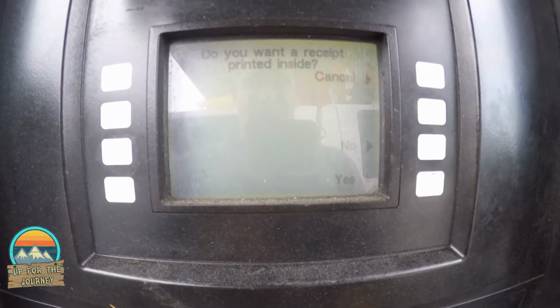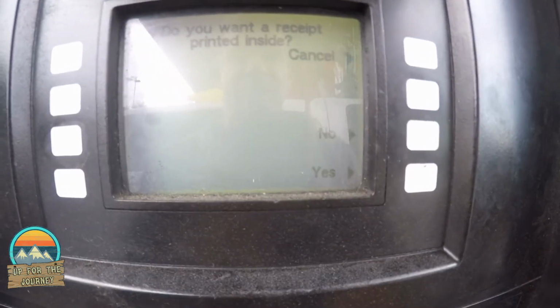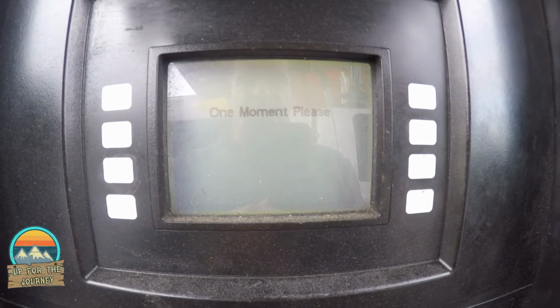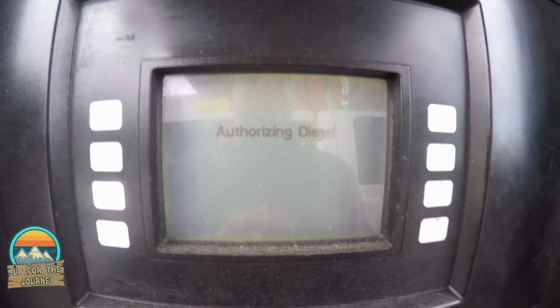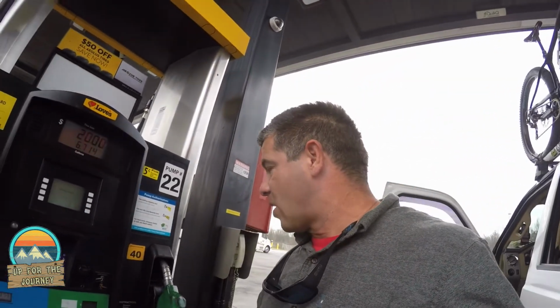And it says one moment, and do you want a printed receipt inside? So if you want a receipt, you have to go inside and get it. So I hit no. Oh, air brakes. And remove nozzle. Guys, that's how easy it is to use the EFS card here. You just have to learn what the questions are.